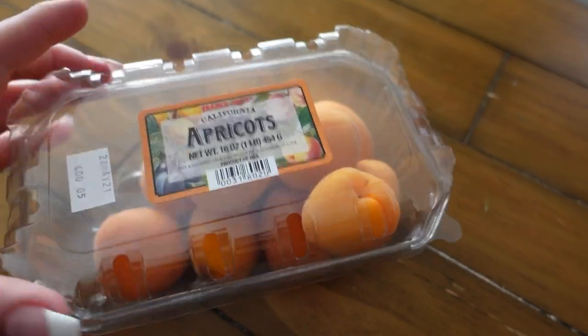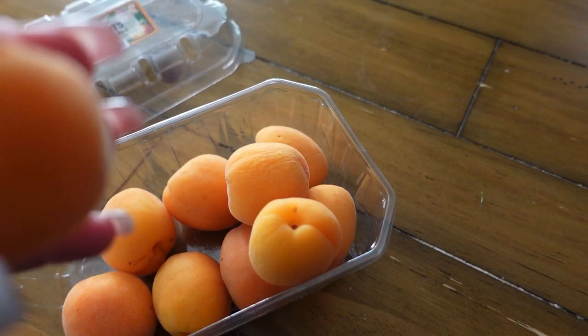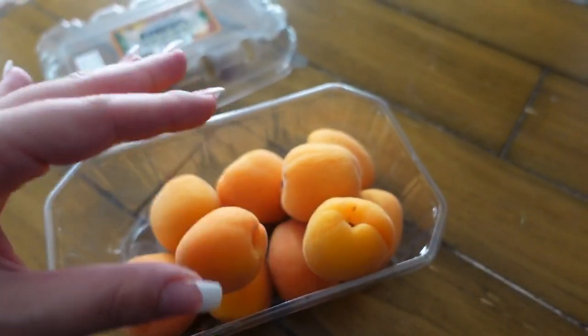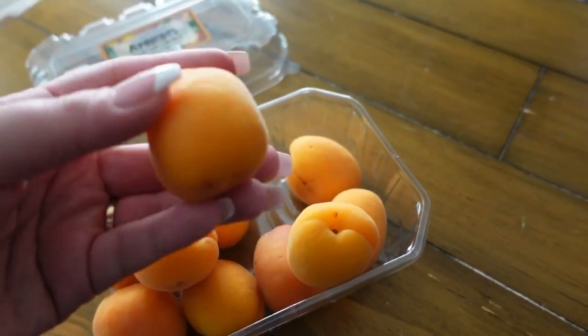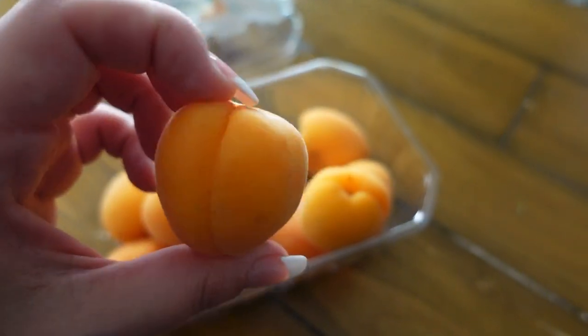I'm about to go on my walk, but I want to let you guys know I have an apricot, and it was delicious. I know I had a smoothie this morning, and usually I won't have fruit as a snack, but these are so tiny, and I just wanted one. How cute. Like a little butt.